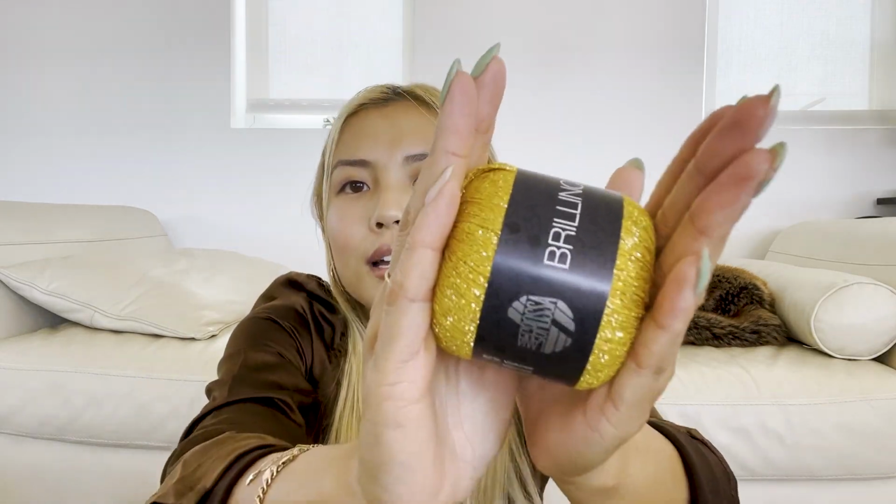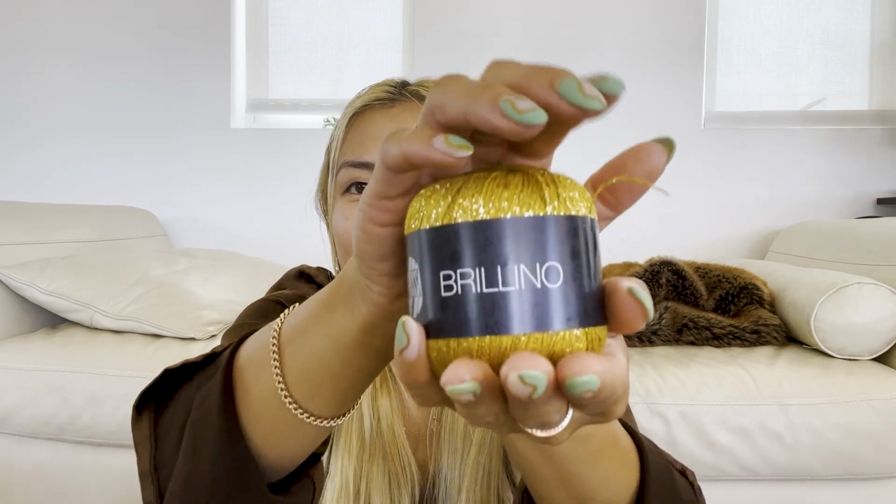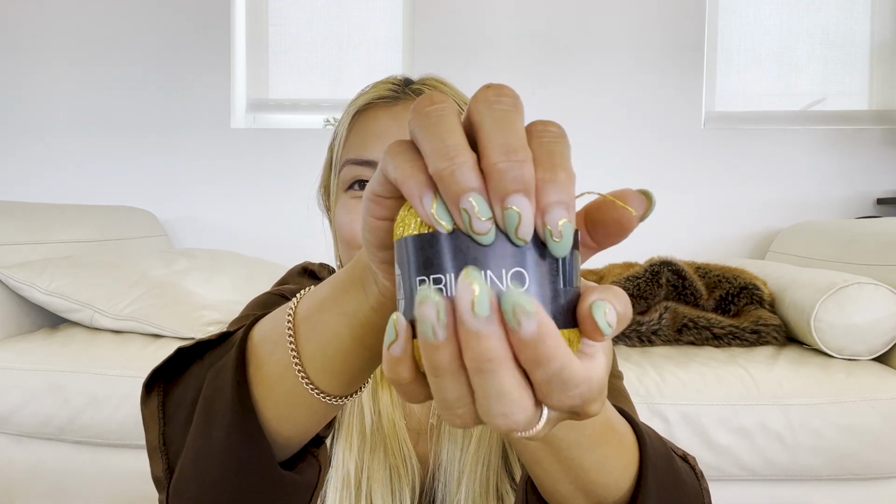Now I just have this little bit of gold yarn, this gold thread I got. And honestly, I got it to match my nails, because I just got my nails done for the first time in nail art, and it has this really fun gold accent. So I was like, ooh, let's make a top that matches my nails. So I have some green and white yarn that I can use, although my nails aren't white.